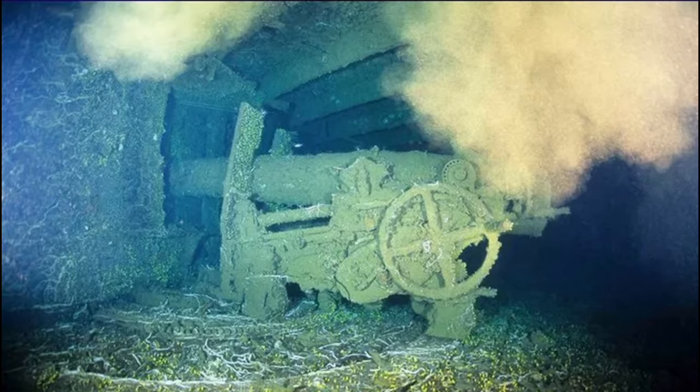There's also a third gun seen here that is one of the most common pictures of the wreck. While completely coated in sea life, it's also still in place. You can even see the path it rotated on here. This is likely one of the 12 6-inch secondary guns, and from the wheel to the gun shield is still basically all here.